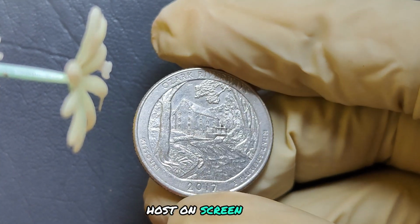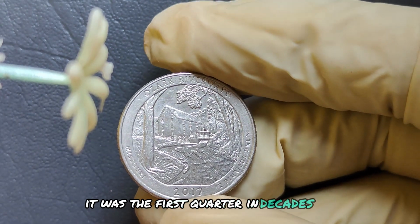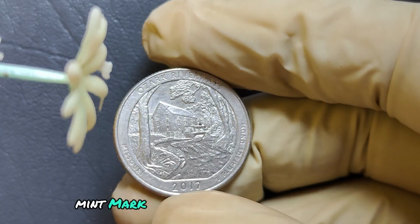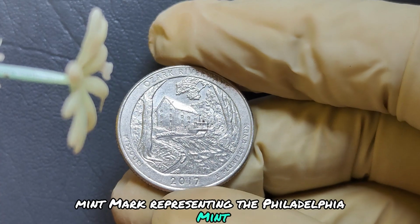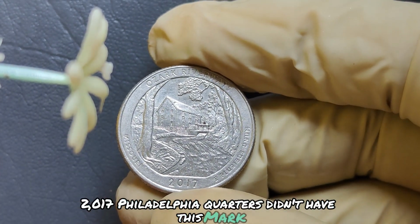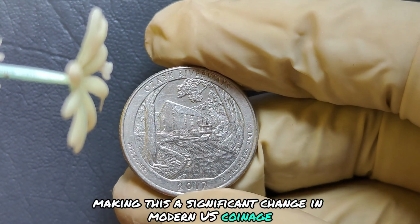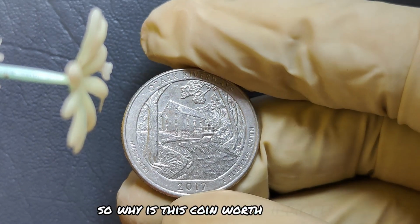What makes this coin extra special is that it was the first quarter in decades to feature a P mint mark, representing the Philadelphia Mint. Before 2017, Philadelphia quarters didn't have this mark, making this a significant change in modern U.S. coinage. So, why is this coin worth millions?